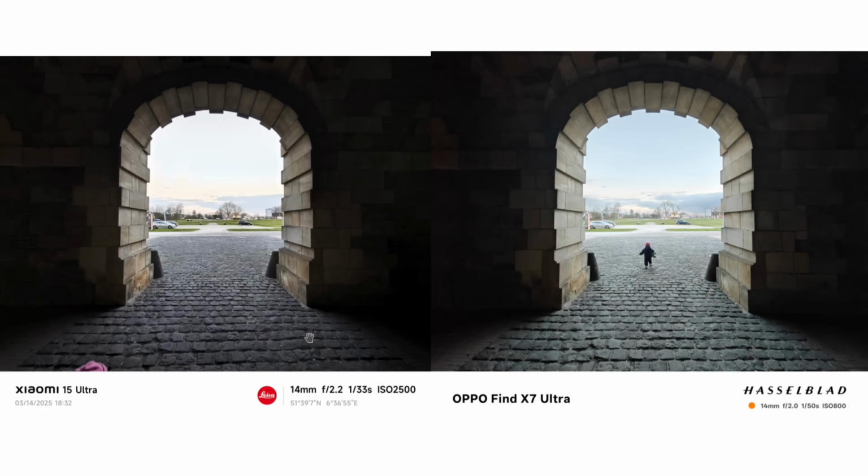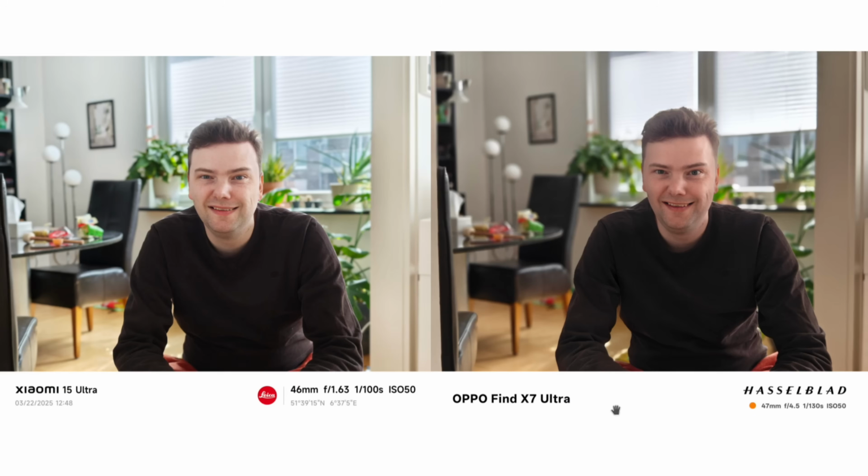But let's check out the portraits. Let's check out the portraits of the Xiaomi 15 Ultra and the Oppo Find X7 Ultra. What we can see here is we have an overexposure on the 15 Ultra.